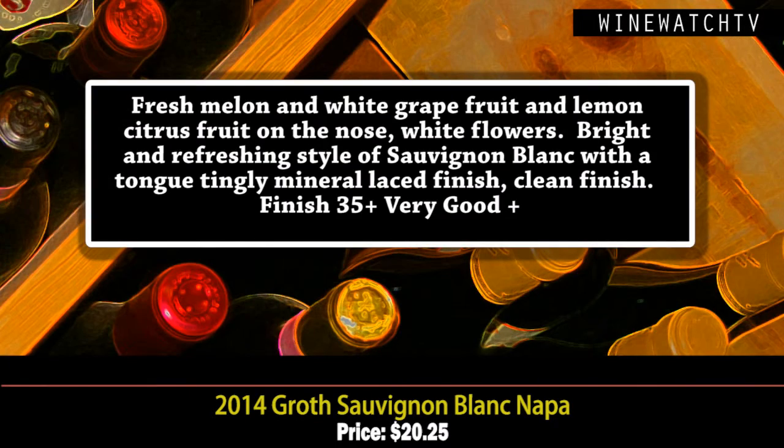Lovely fresh green melon, white grapefruit, citrus, little lemon zest in there as well, white flowers, really bright and refreshing, a little tongue-tingling minerality there, a really clean wine. Like I said, textbook Sauvignon Blanc, and for $20, an amazing value.